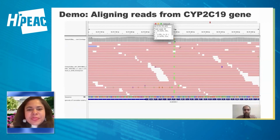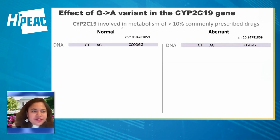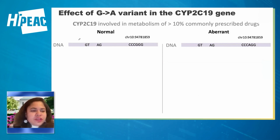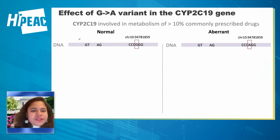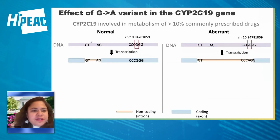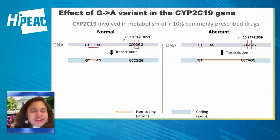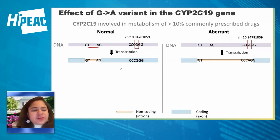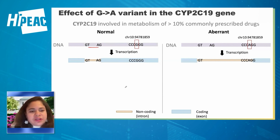Now let me explain how this variant actually makes a difference. This is a drug metabolizing variant. When you take a DNA, usually the DNA guides the protein formation, right? And how it works is that certain markers help in transcription. So here, this marker, what we are seeing is GT. Anything between GT and AG here is spliced, and the remaining part of the DNA, the non-coding regions, is kept out. So the non-coding intron is kept out.